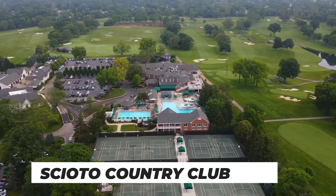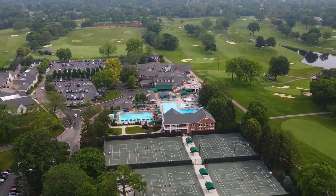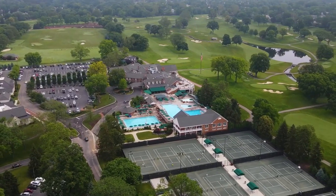And also there's Scioto Country Club, which is an amazing golf course. I played there a few times, which I was very fortunate to do. So if you love golf, if that's something that's important to you, being a part of a golf community or wanting to be part of a country club, UA is definitely going to be a place for that.